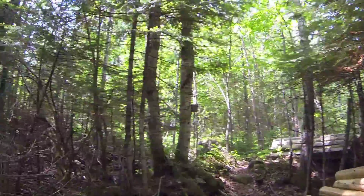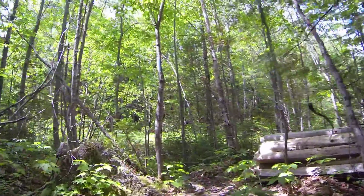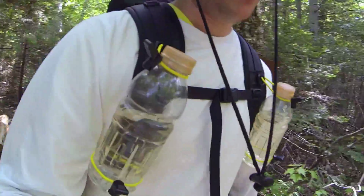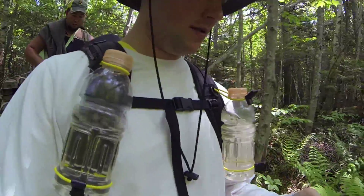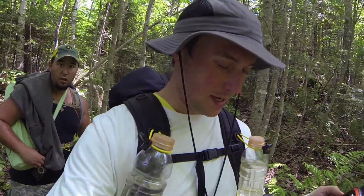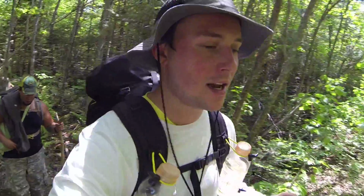Alright, everyone. I think we're back at the beginning. This bridge material looks like it's the beginning. It was a good trip. Let's see what we clocked in on the GPS. Trip info. Today we did 4.7. Yesterday we did 10.8.